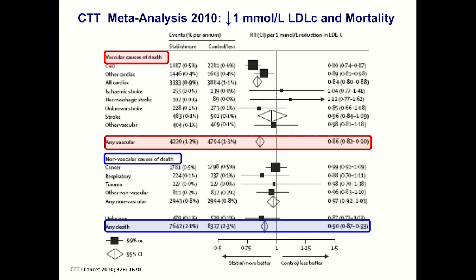What do you tell patients? Why are they taking a statin? So this one is for mortality. This is from the Cholesterol Treatment Trialists. They've done it similarly for diabetics. They've done it for all outcomes. And this one's mortality. And the number down at the bottom is 0.90. That means compared to somebody not taking a statin, you're going to do better by 10%.